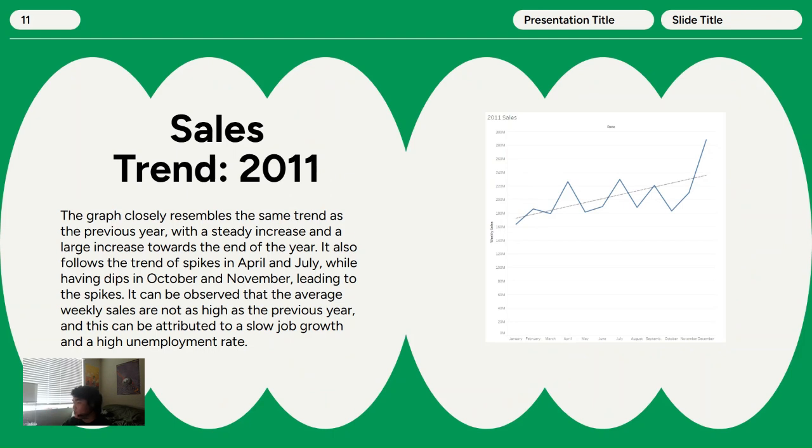The trends from these 2 years alone will tell you that it's going to follow this path. They're going to start out slow in the beginning of the year, have their spikes in the middle, April and July is usually the target. And then they're going to have a large increase in sales at the end of the year in December. So two things we can take away from this is that if we want to advertise, we'd want it to be in April, July, and definitely towards November, December time.